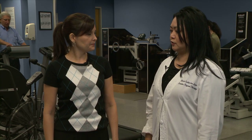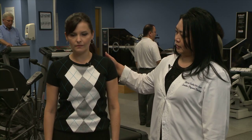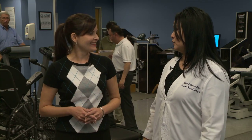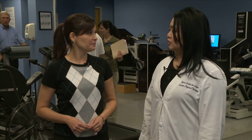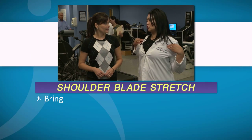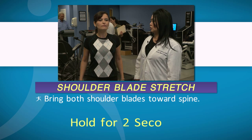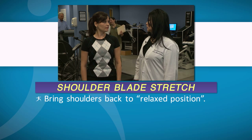Okay, great. Then the other stretch that we oftentimes give is to work on the area between your shoulder blades. Correct. Because there's a lot of tension that can build up there. I know what that feels like. A lot of people always describe, I hold my tension in my neck and shoulders. So this one is pretty simple too. It's just squeezing your shoulder blades together, kind of bringing those two blade bones towards your spine. Again, holding it for a couple of seconds, and then relaxing back to the start.